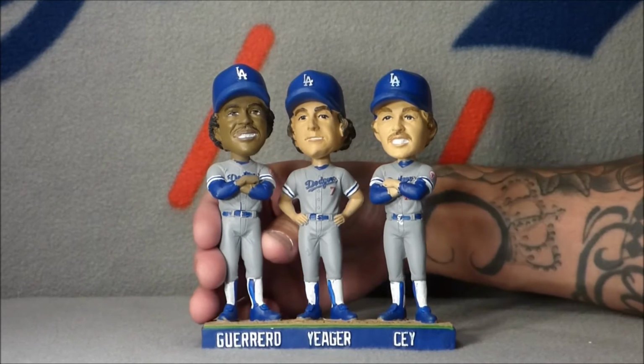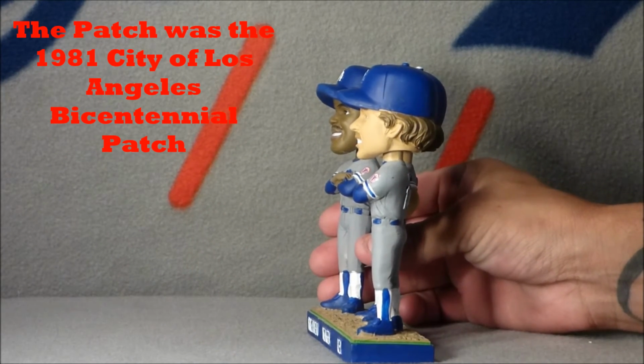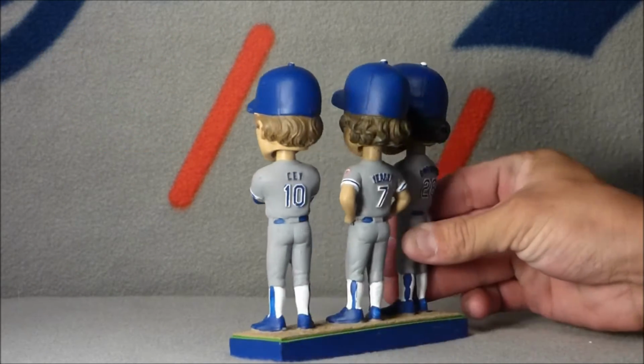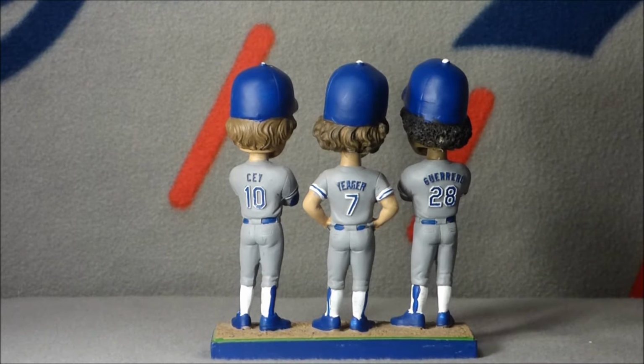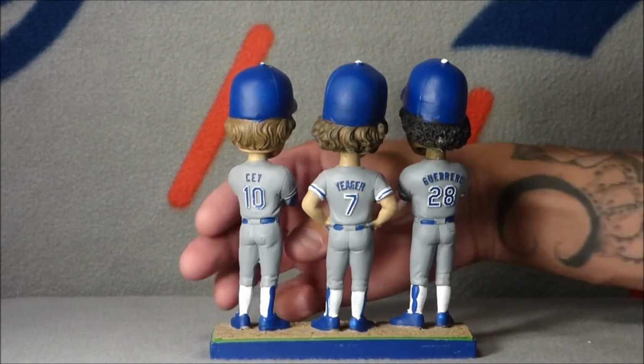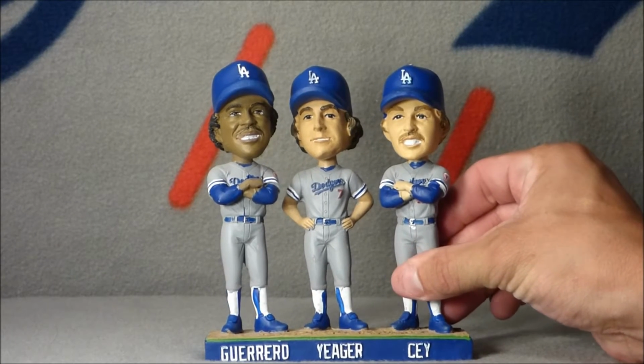So we're going to go ahead and turn it to the side a little bit, and on the side you can see the arm has a little patch right there on the side. And now as we swivel it a little bit more to the back, you see the back of the Bobblehead with their names, Cey, Yeager, and Guerrero. Now what's really cool is that the number is not just blue, it's outlined by white as well. And also if you notice the hair, I love how detailed the hair is. Okay, let's go ahead and turn it back around a little bit. You got the side view a little bit more, and again the front of the Bobblehead.